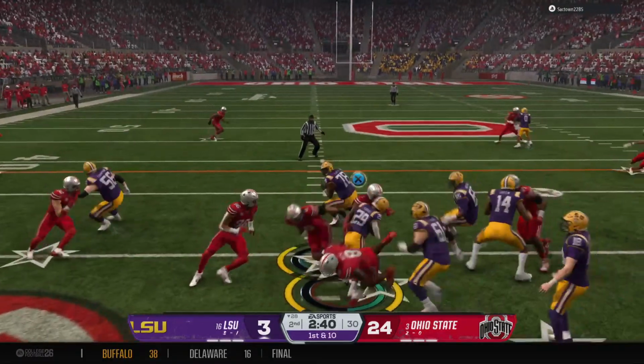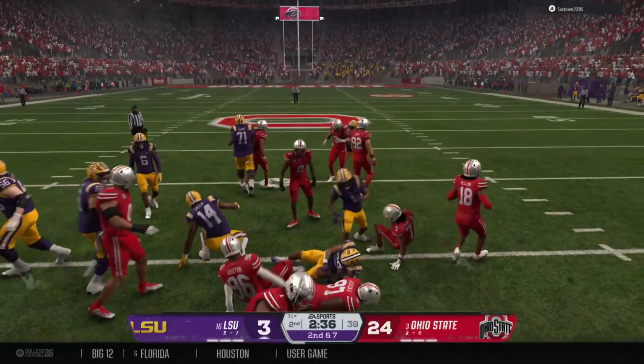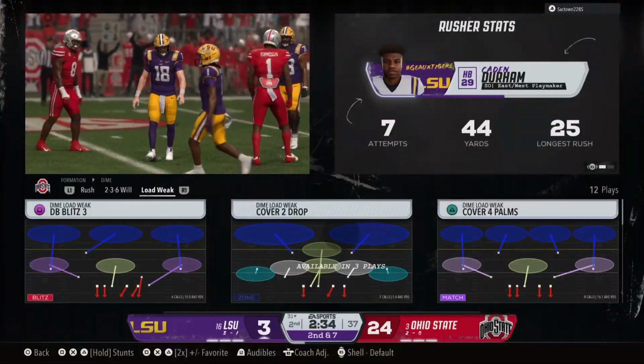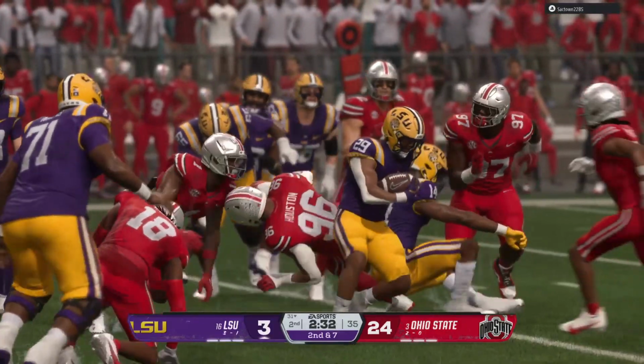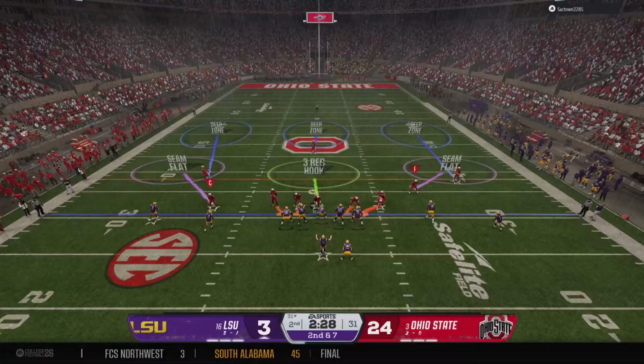Gonna run it. It's Durham. Fighting off the defender. Well, this guy's got some wiggle, and you can see there he's got some power. He's able to break through one arm tackle, but the secondary comes up to finish him off. Now it's second down here.